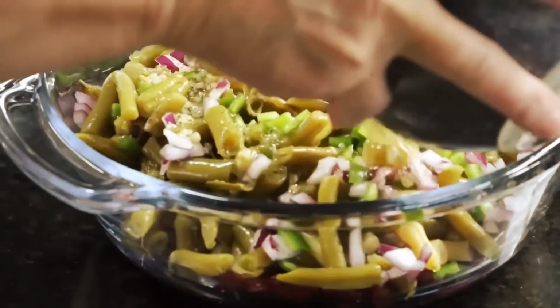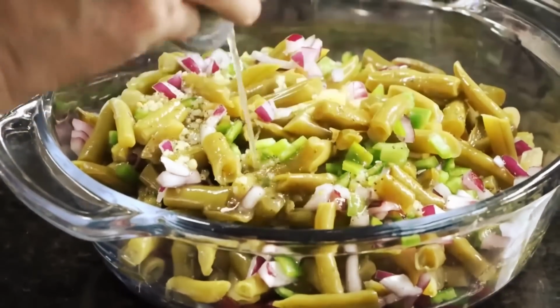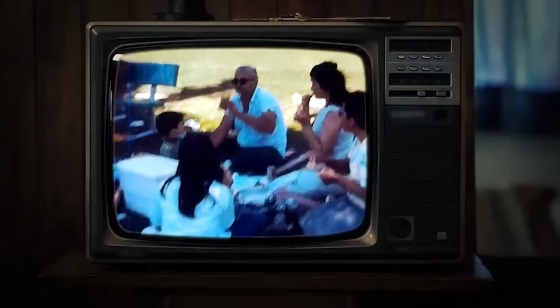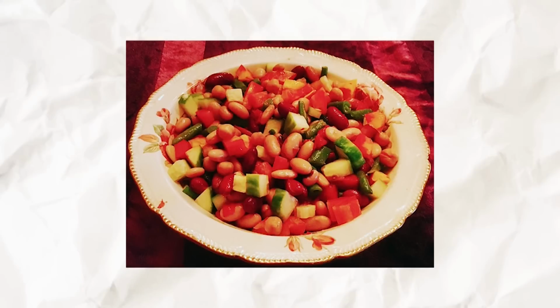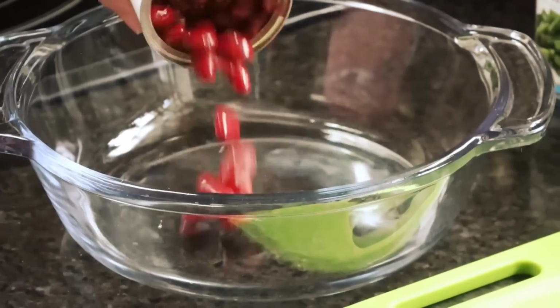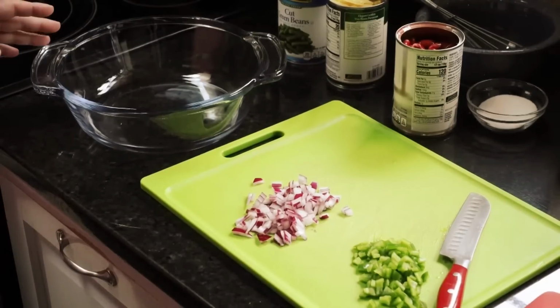The sweet and sour tang, balanced by the satisfying texture of tender beans, continues to evoke nostalgia for summertime picnics and cheerful backyard gatherings. Many laud its simplicity and accessibility, noting that nothing more than a can opener and a basic chopping board is required.